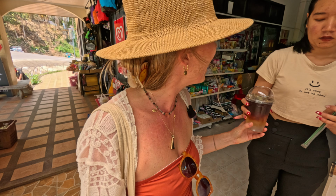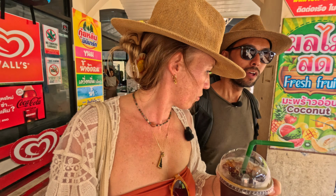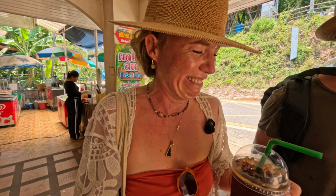So just before we go down to get our boat, there's a lady here selling homemade ice creams: passion fruit, mango, coconut. And I'm getting an iced coconut Americano. Fresh coconut water, super hydrating and caffeine. So it's actually coconut water and coffee, espresso. Mmm. Oh, that's delicious.